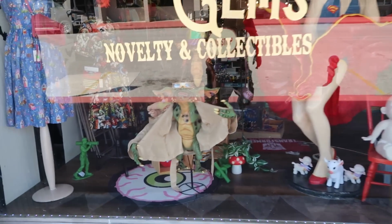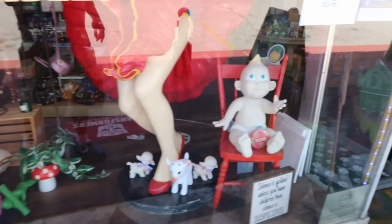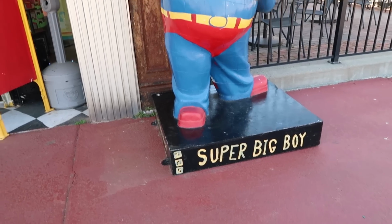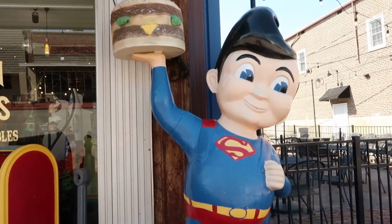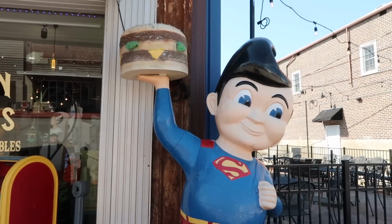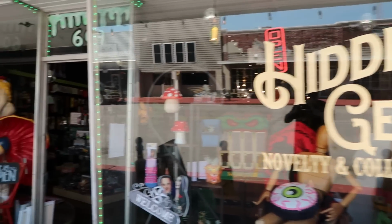Yeah, they got the Flasher gremlin there, and this weird little baby. Super big boy there, holding his burger aloft. Yeah, everything here in Metropolis, it all comes back to Superman. But yeah, let's take a peek in here.